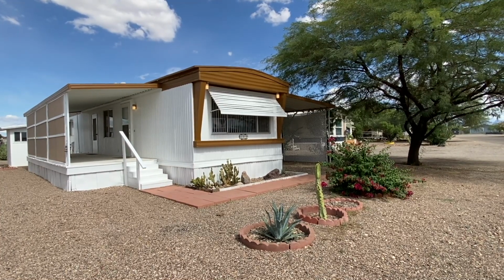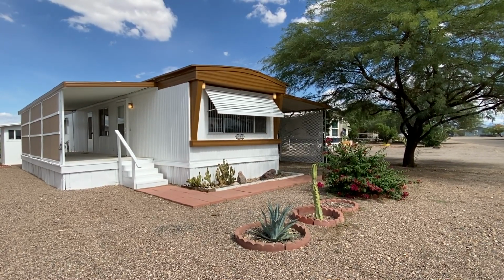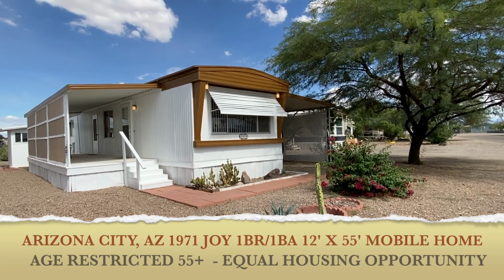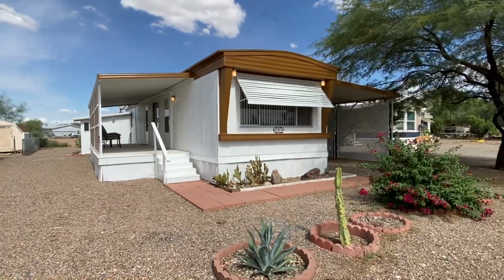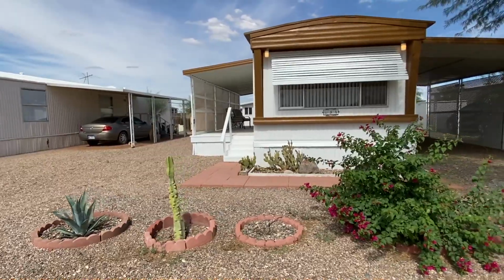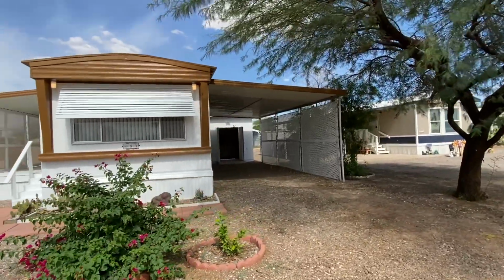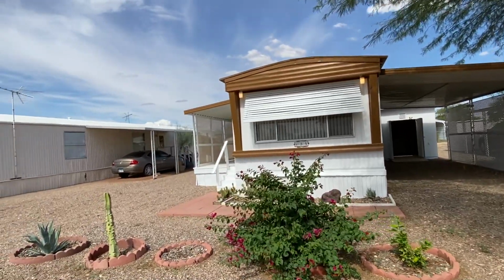Today we are back in Arizona City, Arizona, and we're looking at a super cute single wide. This is a one bedroom, one bath, and it's such a joy. It is actually a Joy mobile home, 12 by 55, 1971, and a cute little lot too. So you can see it's got some pretty easy upkeep landscaping, cacti, a little bougainvillea there. Beautiful shade tree. There is a covered carport, beautiful big shed, and also a deck.